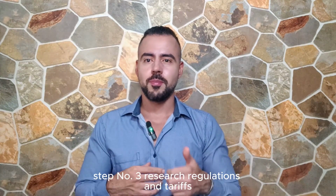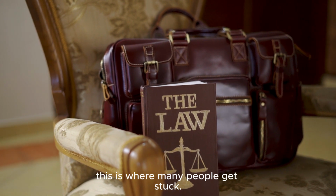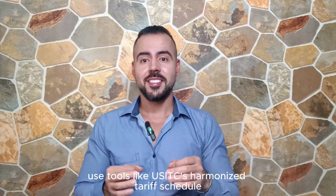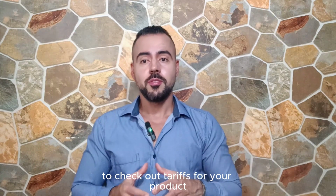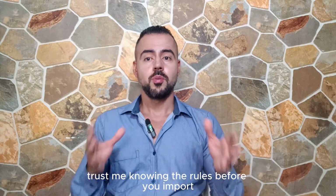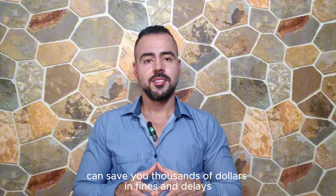Step number 3: Research regulations and tariffs. This is where many people get stuck. But don't worry, I've got you. Use tools like the US ITC's Harmonized Tariff Schedule to check the tariffs for your products. Plus, check the FDA or USDA if your product is food, cosmetics, or pharmaceuticals. Trust me, knowing the rules before you import can save you thousands of dollars in fines and delays.